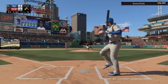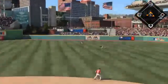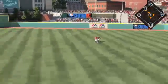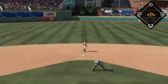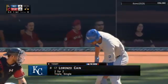Oh and 1, here's the pitch. And here's a ball hit in the air. And a dive, but he can't pull it in out in right center. They'll cash in here as the run is in to score from third. It's a 6-0 ball game.